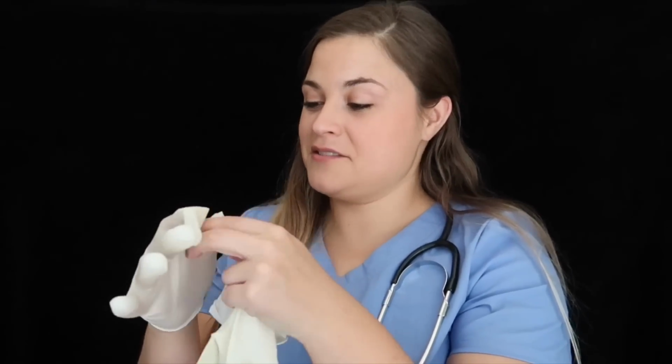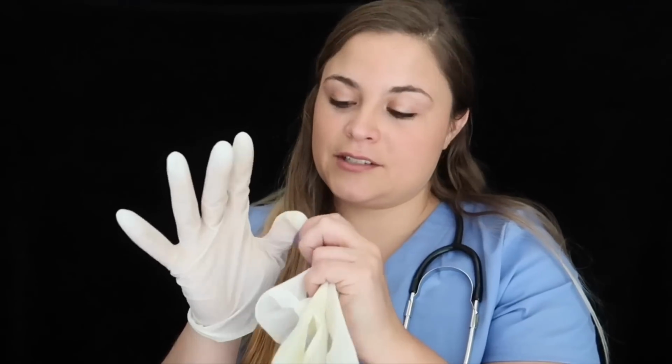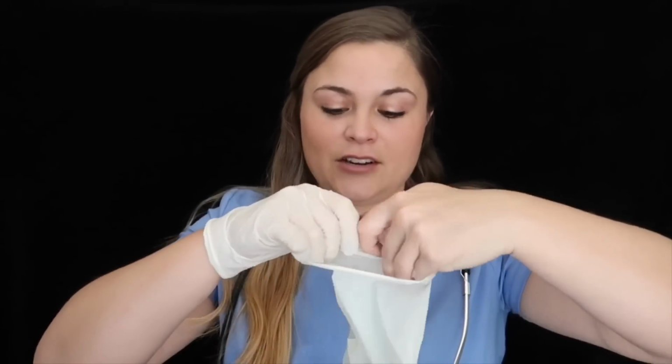These can be very tricky to put on when you have nails, so just bear with me for a second. Keep telling the front office to give us some better gloves here that fit a little bit better. I do like when they're snug, but sometimes they're just a little too tight and they're very hard to get on.